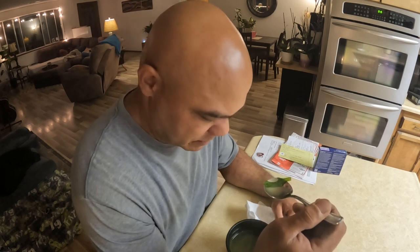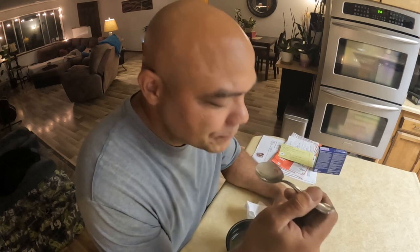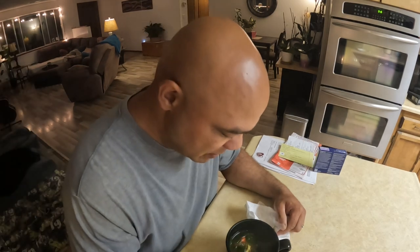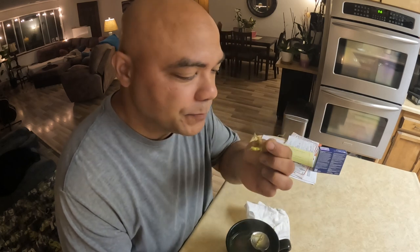Now we got thistle leaf, I believe that's what that is. Either a thistle leaf or a dandelion leaf. Those are even better. Those are like spinach. That's a dandelion leaf, definitely. Another thistle root. Those have such a good flavor. So good. They're like an artichoke kind of, almost like, yeah, kind of like an artichoke.